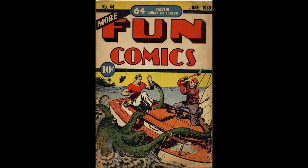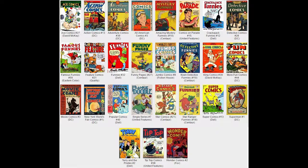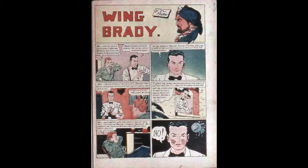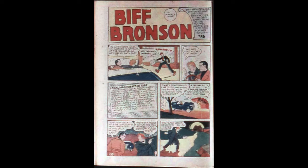More Fun Comics number 44, June 1939, published by DC Comics, on sale April 28th, 1939. This was on the newsstand at the same time as Superman number 1. There is a Mile High pedigree copy of this book from the Edgar Church collection. The cover art is by Craig Flessel, featuring 2 guys versus an octopus.